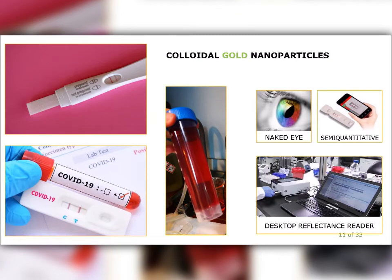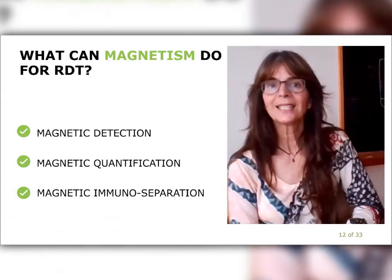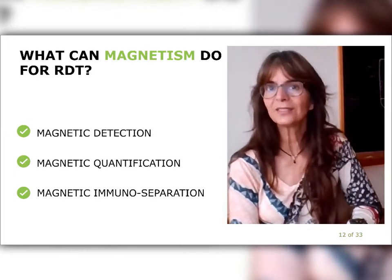If in the commercial lateral flow immunoassay you see the lines in red color, this is because these tests use gold nanoparticles as labels, or other particles or enzymes which give color for detection. But we propose to substitute the plasmonic or the colored particles by magnetic ones. And why? Because magnetic nanoparticles can provide many advantages.